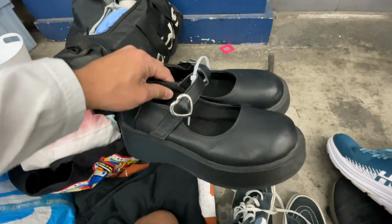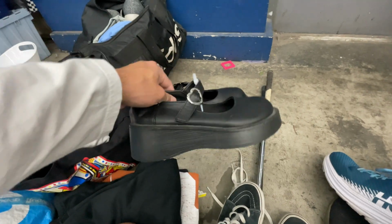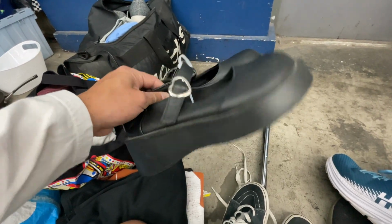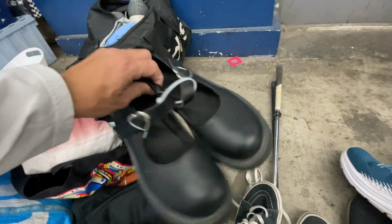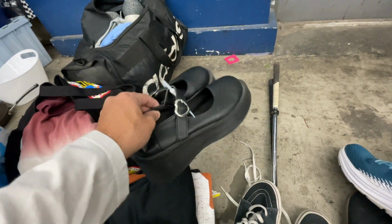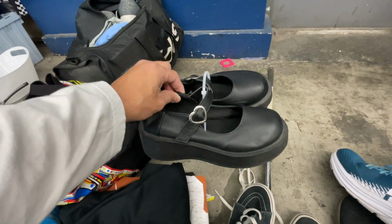And once again, like I said, brand matters a lot, but not in a lot of cases. Like these Mary Jane platform shoes, these are very in style right now. I don't see a brand on them anywhere, but I know they would sell very good. Hopefully I get like 20 bucks.